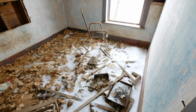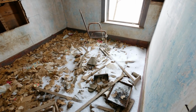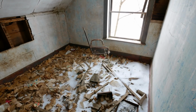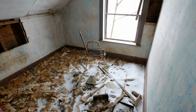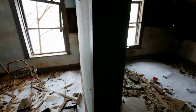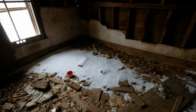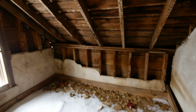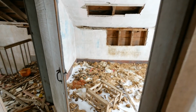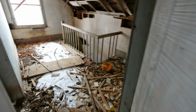There, look at that. A lonely chair. Every house I go in, there's always one chair left behind. Someone probably sits there at night, looks out the window. Let's get in here a bit more. Yeah, I don't think this house was even insulated. Nothing. Probably why it was abandoned so many years ago.